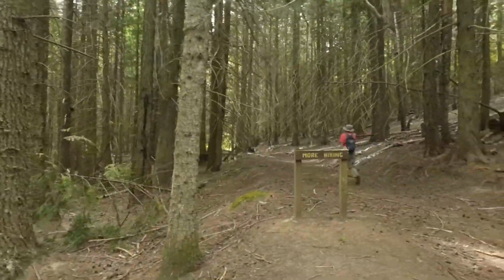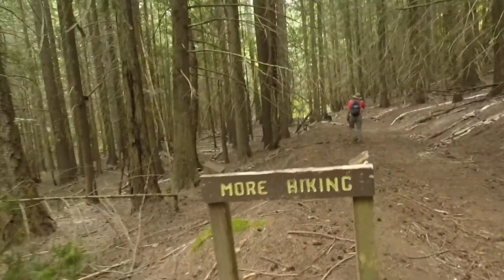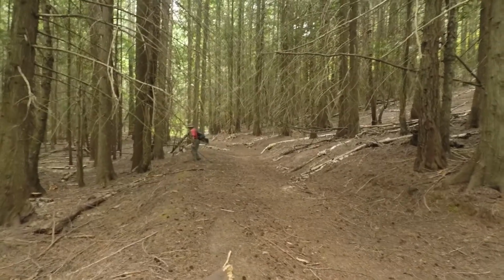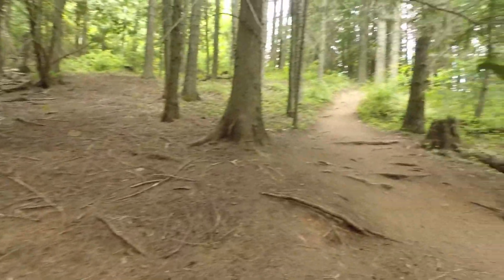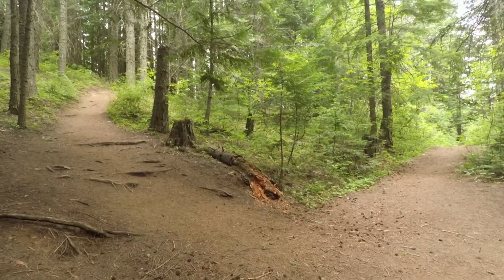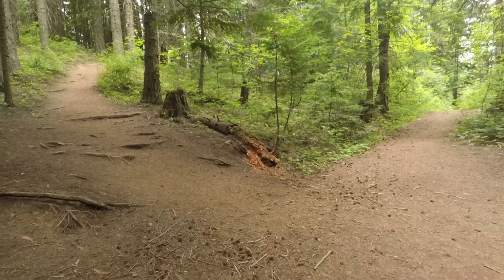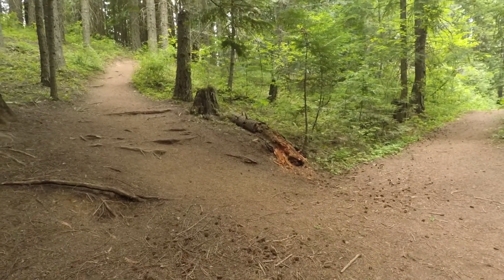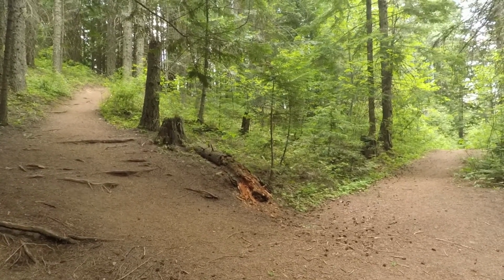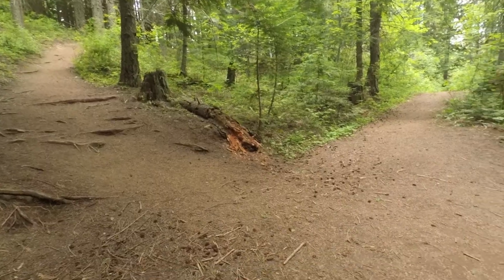You'll see this sign here that says more hiking. P-Day's headed up in that direction. That's where we just came from. If you want to get to the upper loop and you've just done the waterfall and have come to the cabin, you can follow that trail where it says more hiking and go up to the upper loop and proceed in the opposite direction of what we just showed you.